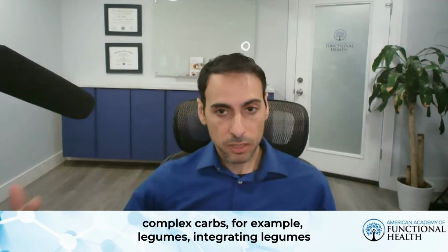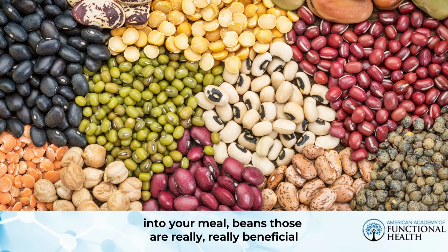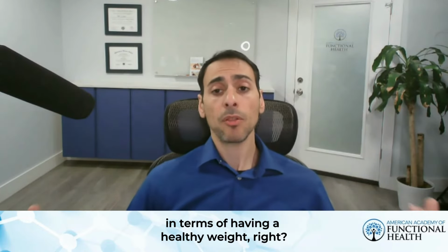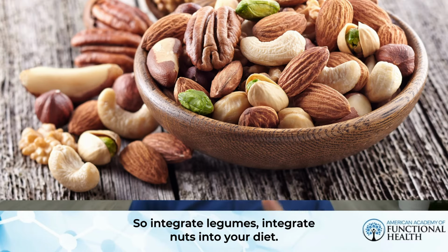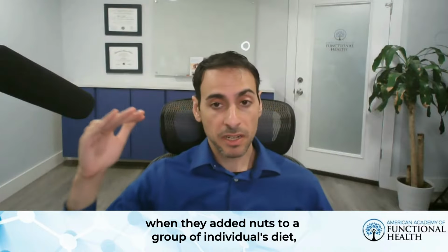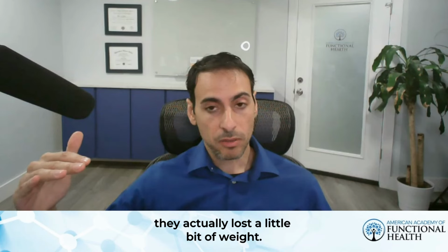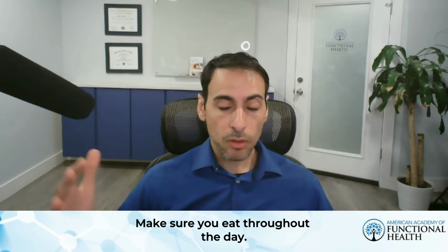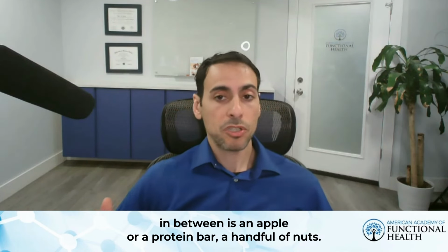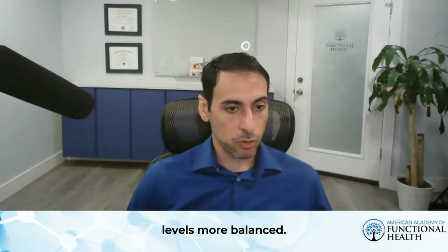And eating complex carbs, for example, legumes, integrating legumes into your meal, beans, those are really, really beneficial in terms of having a healthy weight, right? So integrate legumes, integrate nuts into your diet. There's actually a study that showed that when they added nuts to a group of individuals' diet, they actually lost a little bit of weight, right? So really interesting. Make sure you eat throughout the day. A great, wonderful snack in between is an apple or a protein bar, a handful of nuts. That's a wonderful snack to help keep your sugar levels more balanced.